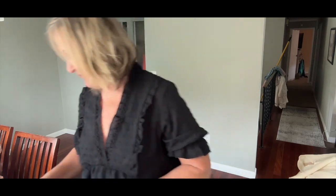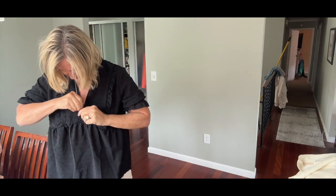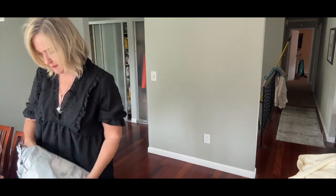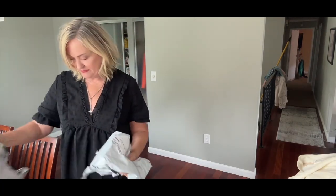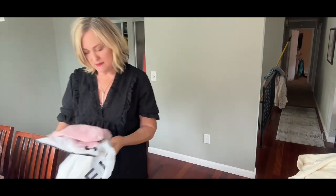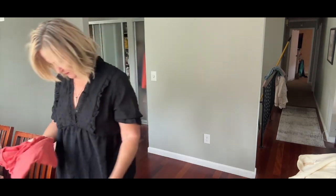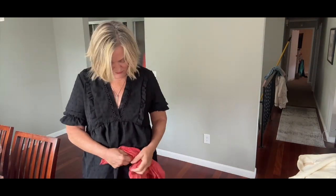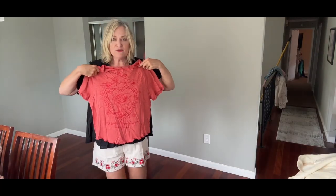Let's see what else I got. This one definitely feels like clothing. Oh, well, this is Shein. Been picking up a lot of boho pieces from Shein. I think these are both going to be tops. Wow. Whoops. Very, very wrinkled. I wonder if this goes with the shorts. I have to try it.